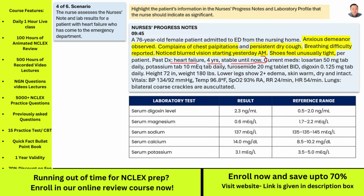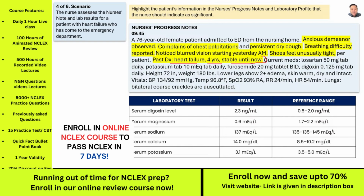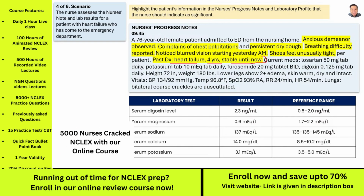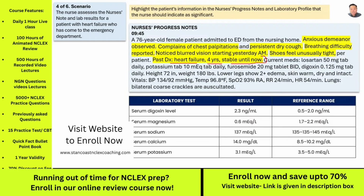Now let's move on to the next phrases that you need to highlight. Of course, we have past diagnosis of heart failure, 4 years, stable until now. This is a historical finding that the patient has that diagnosis previously. It was well controlled previously, but now it is active. It is in the exacerbation period. The client is now having dyspnea, crackles, edema, and anxiety. And so this is a significant change in the client status. It suggests an acute decompensation, possibly related to the digoxin toxicity, or maybe ineffective medication management.